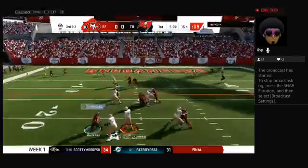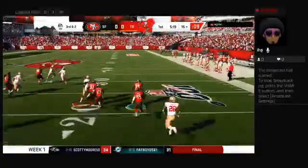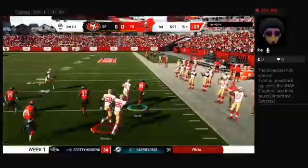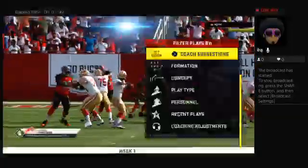Garoppolo looking to throw on 3rd and 2. And he fires one that's intercepted. Picked up by Levante David. And a great return as he takes us up just shy of the 45.